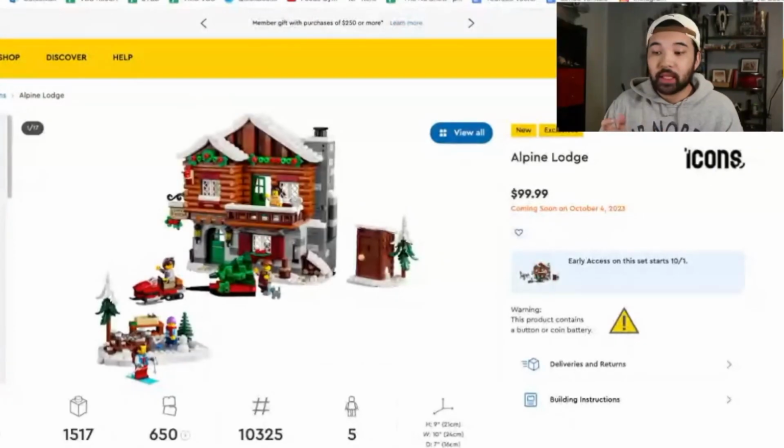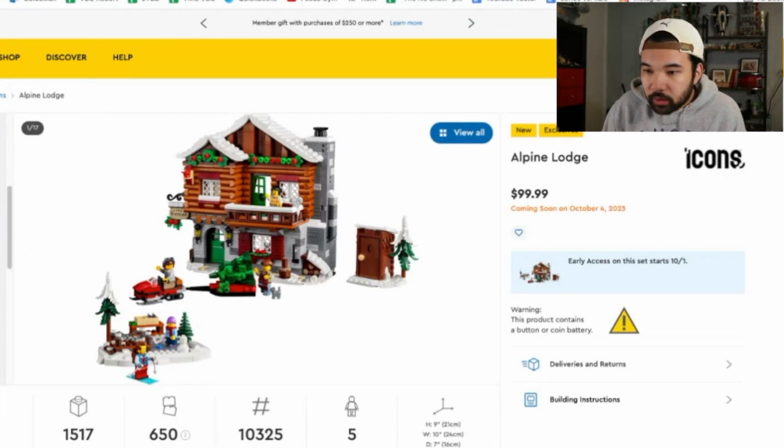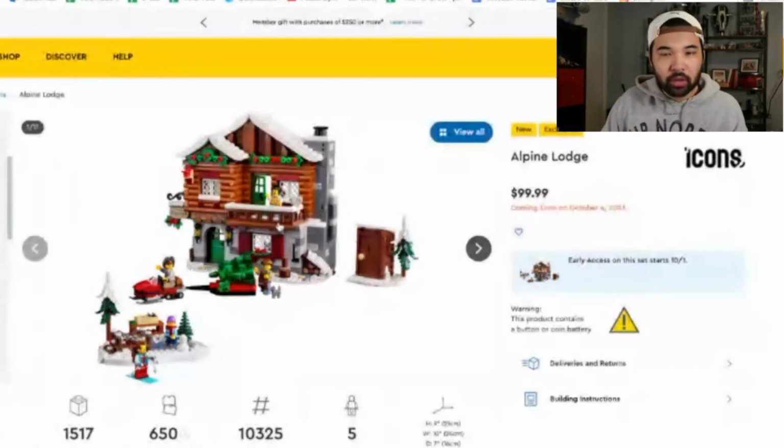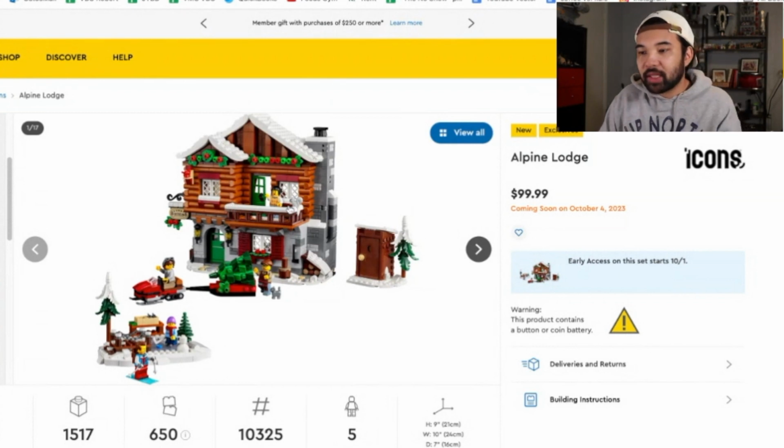Next set is the Alpine Lodge for $100. This is 1,517 pieces. I actually got a chance to see this set at the LEGO store as they were setting up and everything. It looks really, really awesome. There was one thing, I don't know if they have a close-up picture of it. No, it doesn't look like it. But it's a small detail, but I really like how they have the snow on top of the balcony ledge there.